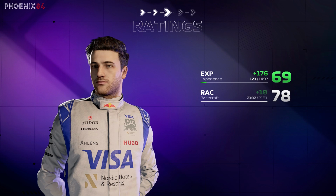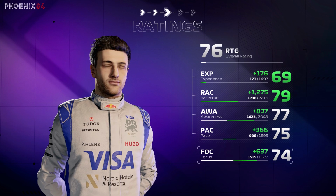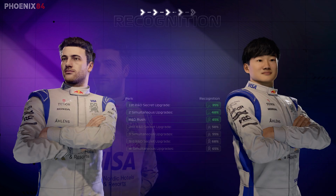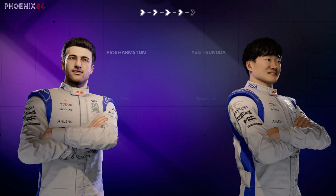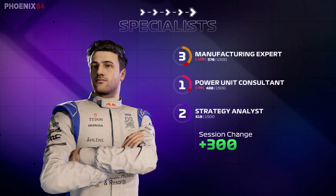Rating experience has gone up 1 level, as has racecraft. It's my strongest stat as well. So yeah, all a little bit of helping, not really getting that big boost that I was hoping for. I think we set 8 in the 80s as well, but recognition, close to getting that second R&D secret upgrade, so I'll keep pushing for that.